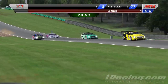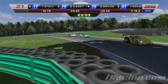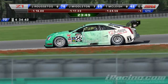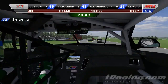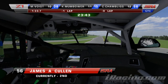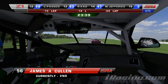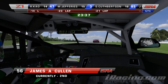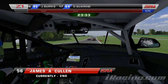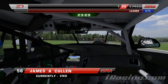Looks like that's also the overall race leader, Mike Kelly, coming up to lap these guys as well. So he'll be looking to get past both of this battle for 1st place in Cadillacs before they hit the next corner, so that way he's not held up, they're not held up. He easily gets by James Cullen, and I'm assuming he'll be able to get by Prado as well. Timothy Stoll is 10 seconds off of Mike Kelly right now, so that's a comfortable gap between himself and Stoll, but I'm sure he doesn't want to get held up when he doesn't have to.